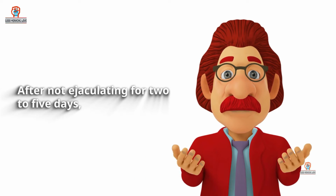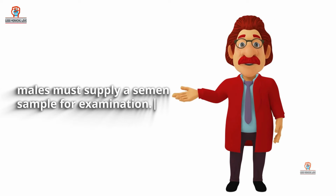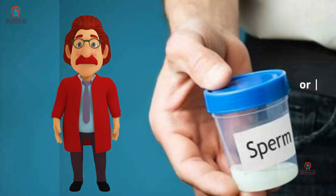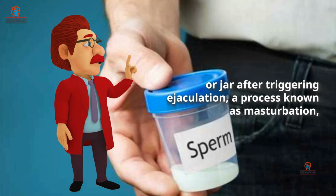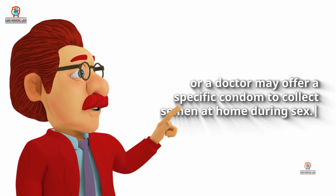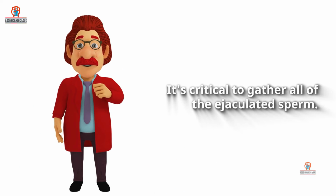After not ejaculating for 2 to 5 days, males must supply a semen sample for examination. Men commonly collect semen in a sterile cup or jar after triggering ejaculation, a process known as masturbation, or a doctor may offer a specific condom to collect semen at home during sex. It's critical to gather all of the ejaculated semen.